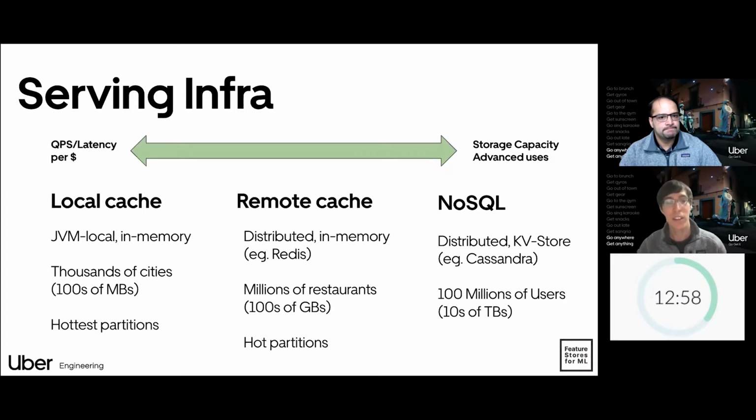The first new technology we decided to add was a local in-memory cache. It is perfect for small data sets that can easily fit in memory and have high hit rates. It is cheap, fast, and alleviates issues stemming from skewed partitions. For larger feature sets, we attempted a sharded local cache solution, but did not end up pursuing it due to operational overheads. So instead, we've gone with Redis. It has proven to be far more cost-effective than Cassandra, and today handles Uber Eats feature sets such as restaurant data. Next slide.